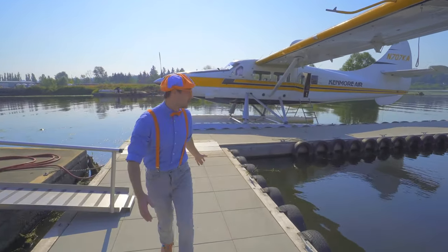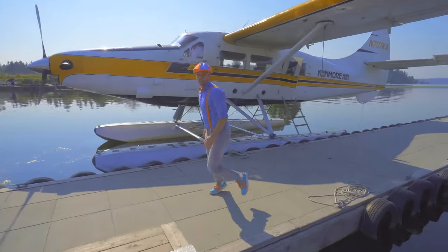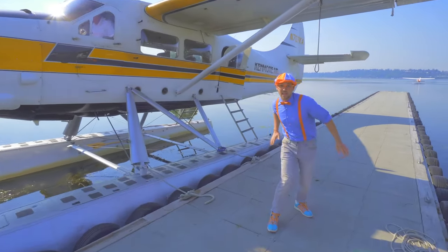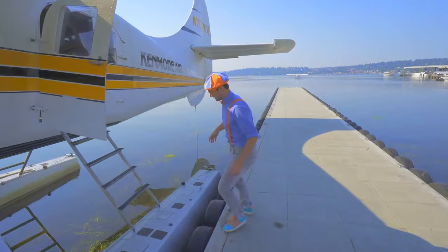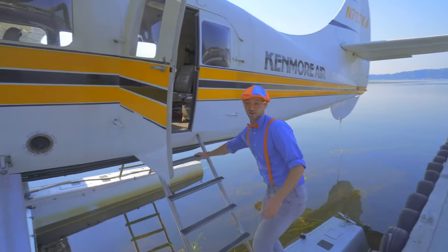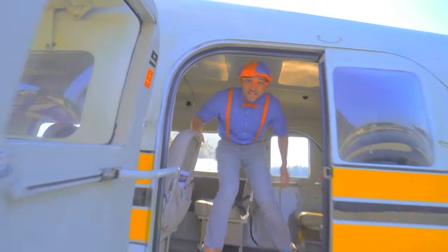Woo-hoo! Now, let's take a flight from the seaplane. Let's start on the water and then go up in the air. Let's enter from the back of the airplane. Okay, be careful.